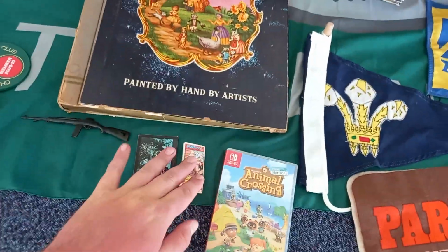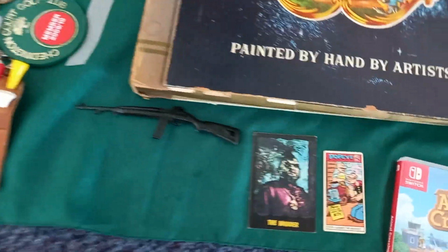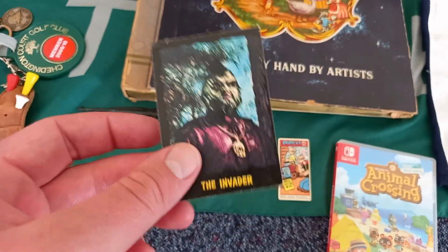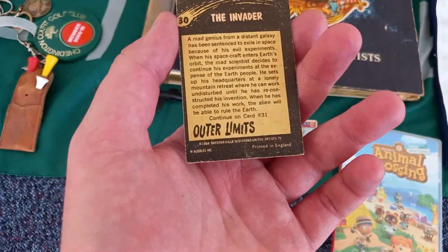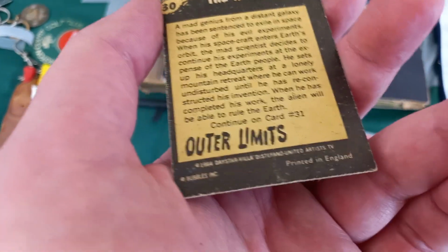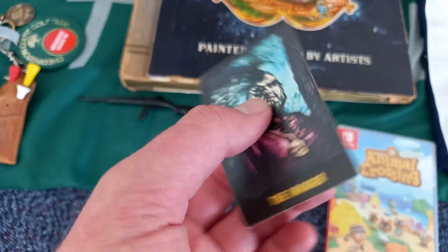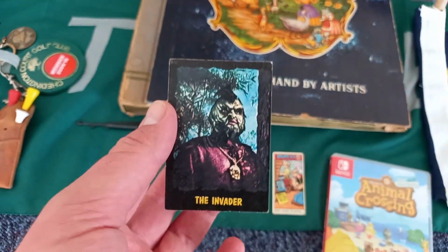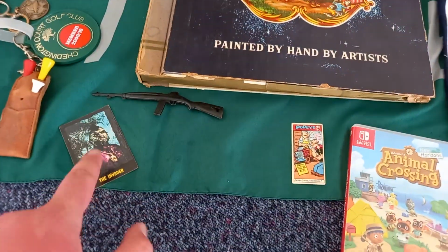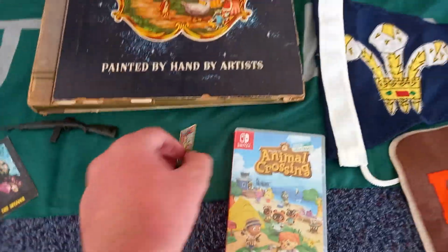Then we've got a couple of cards. This was really odd because everything else in there is fairly modern, but then these are like old 60s trading cards. So we've got the Invader. This is from the Outer Limits. I think this is A, B, and C gum, although Bubbles ink, so maybe it's a UK print of it. But yeah, from the Outer Limits TV series. Never seen any stuff for that, so that's pretty cool. It's a shame they only had one of them. If they'd had more, that would have been quite cool.